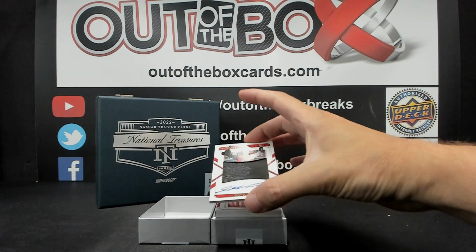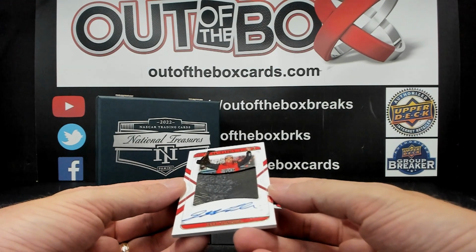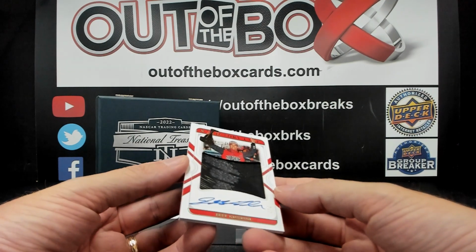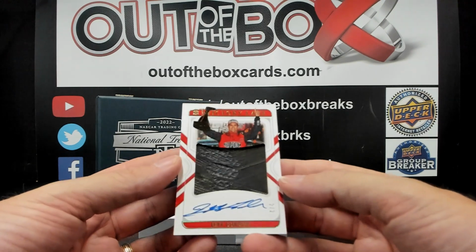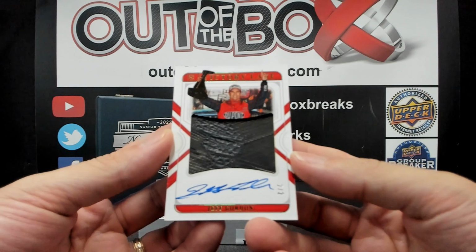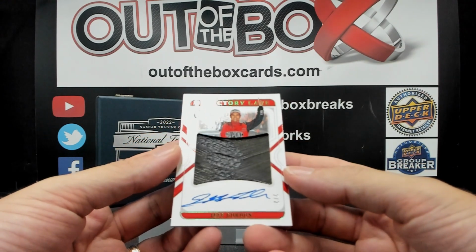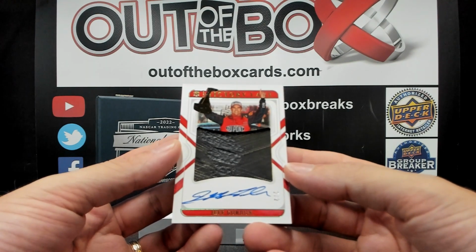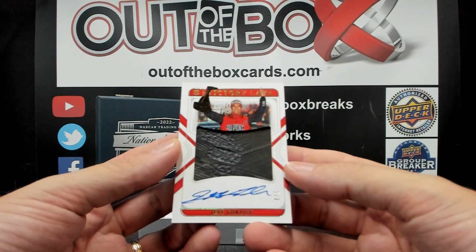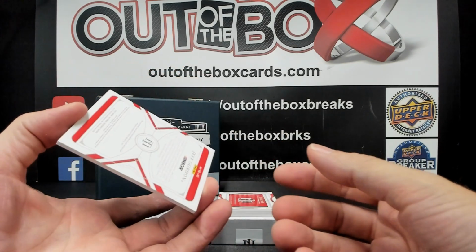Ooh, that's nice. We have a Victory Lane Auto, number 2 out of 2. That looks like a tire piece to me. Jeff Gordon, nice hit for G. Look at that, that is awesome. Jeff Gordon, 2 out of 2 for the letter G. Victory Lane.